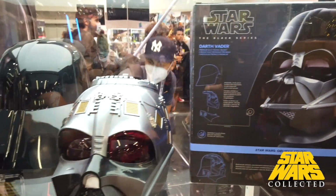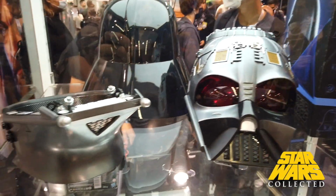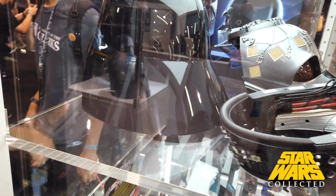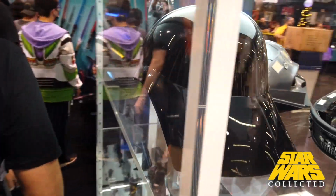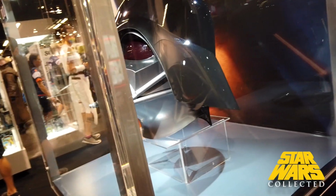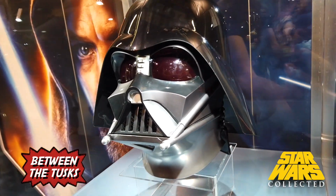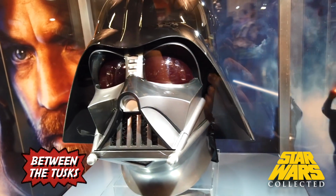Over to the Hasbro booth, they have a new Black Series Vader helmet, which is a huge improvement over their original one, both in the sculpting and in the colors. It's not without its imperfections though. There is a small amount of seams there right on the front if you can see, but still a huge improvement, and I'm looking forward to getting one myself.